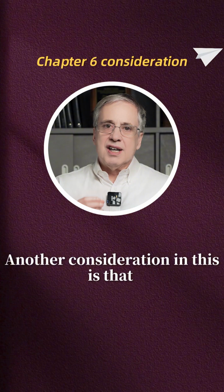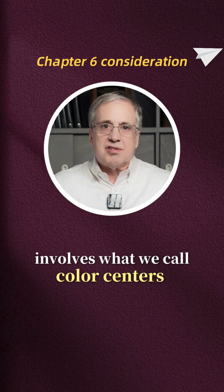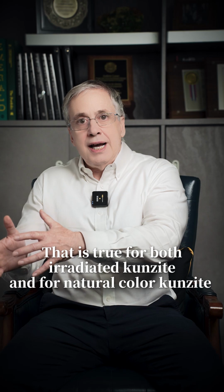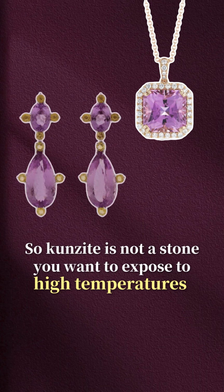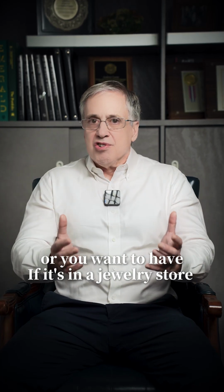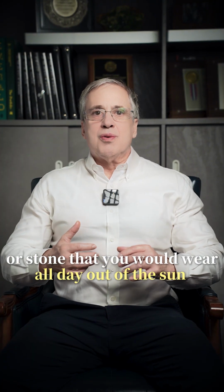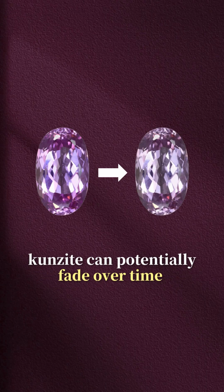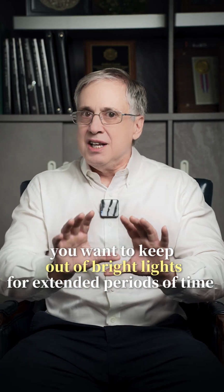Another consideration in this is that the color causing mechanism of kunzite involves what we call color centers, which can be destroyed by heat and light. That is true for both irradiated kunzite and for natural color kunzite. So kunzite is not a stone you want to expose to high temperatures, or have displayed under bright lights in a showcase in a jewelry store, or a stone that you would wear all day out in the sun. Kunzite can potentially fade over time, so it is a stone that you want to keep out of bright lights for extended periods of time.